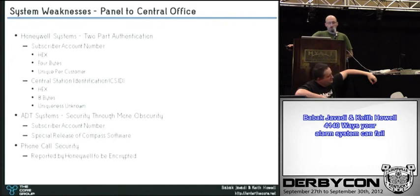Phone call security, supposedly, is reported by Honeywell to be encrypted, so you can't just tap into it. But if it is encrypted, that encryption was designed and created about 20 years ago, so that should speak for how good that encryption probably is. We haven't had a chance to take a look at that yet, but as I mentioned, a lot of this is a work in progress. The protocol, algorithm, and security are unknown. It might be good, it might not be. I honestly, genuinely don't know, but we want to say that.